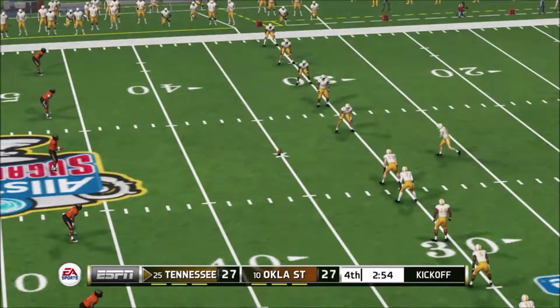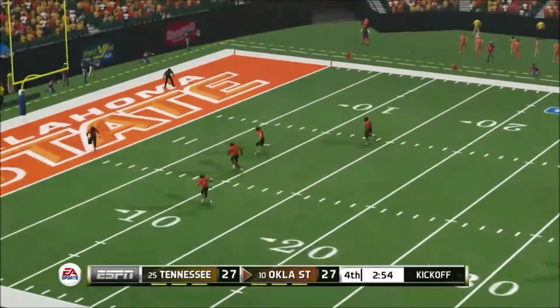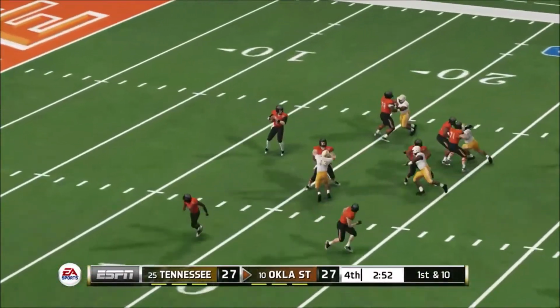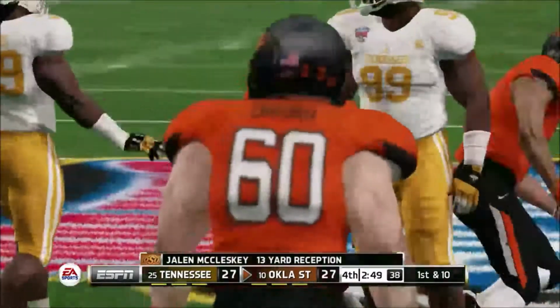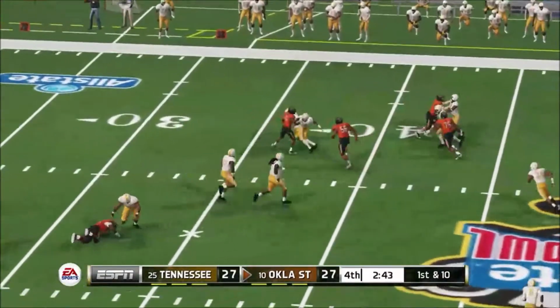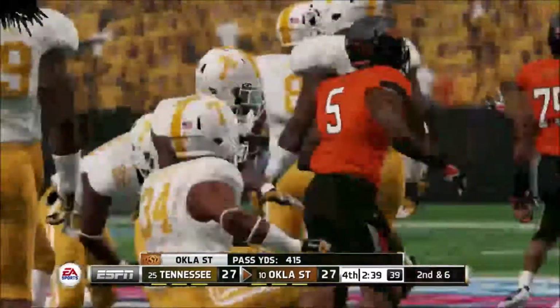The kick is up, and it splits the uprights. Everyone's all lined up and ready for the kickoff. And he got all of this one. Great kick. Gets it out to his receiver in a hurry. He's taken down around the 38-yard line. Zips it to the back. Tackle made around the 42-yard line.